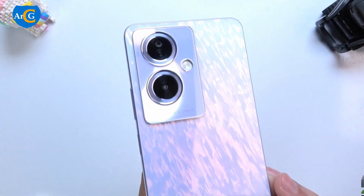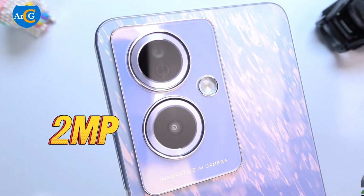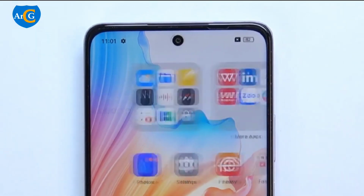Camera. The dual rear camera setup has a 50 megapixels main camera and a 2 megapixels secondary camera. The front has an 8 megapixel selfie camera.